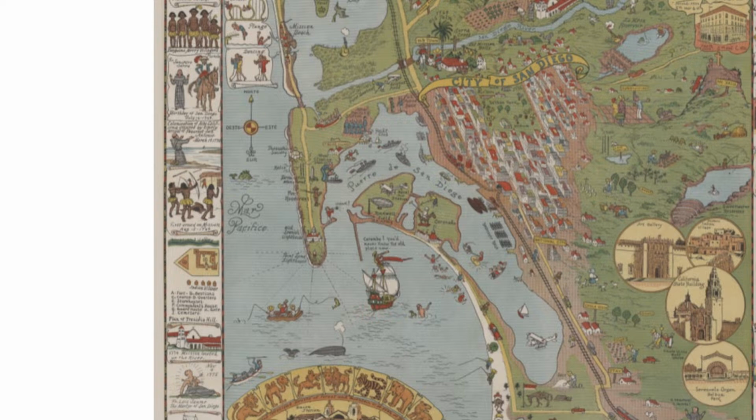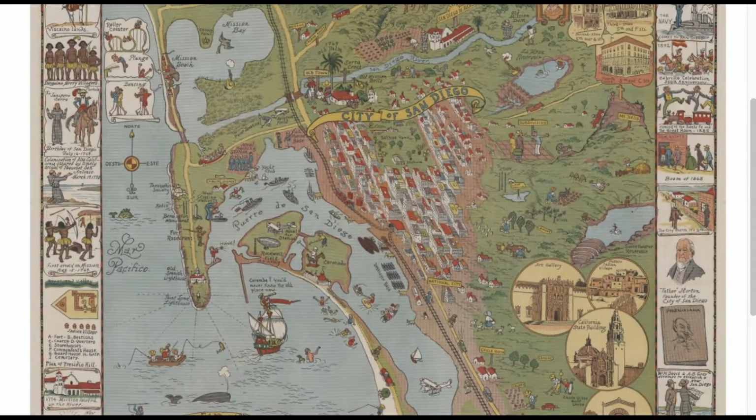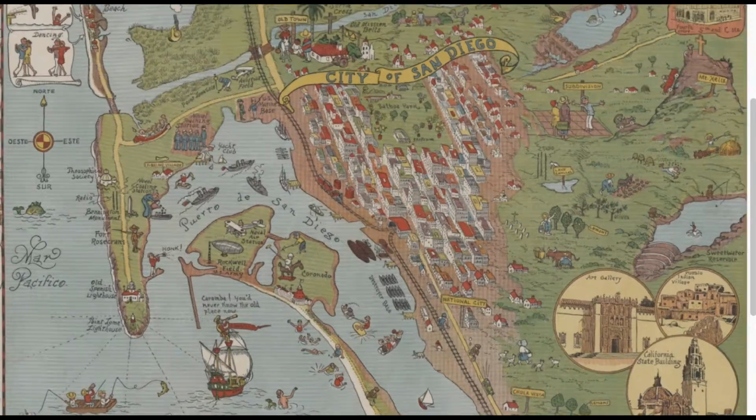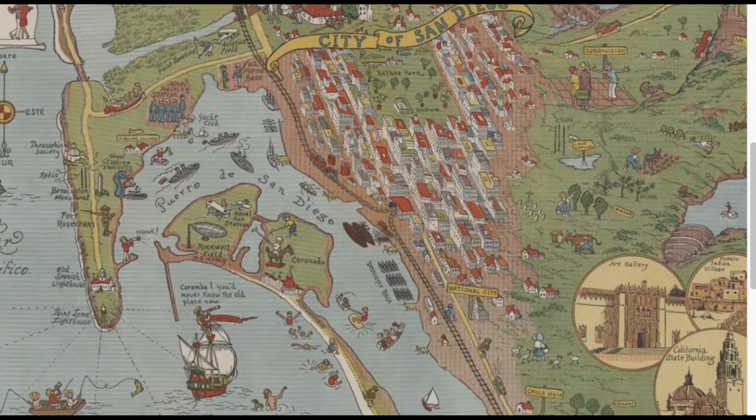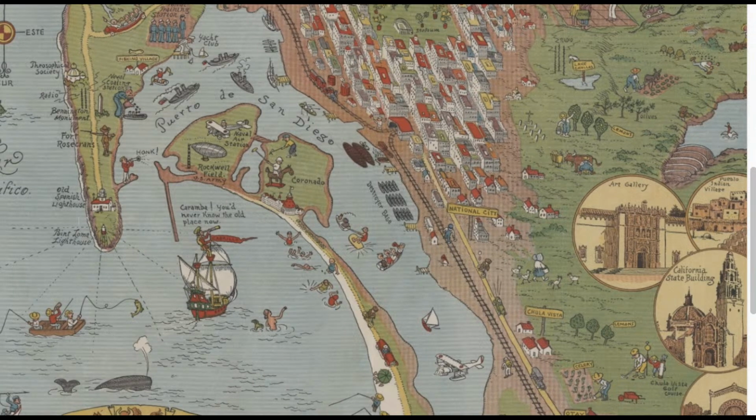He has here the Mission Bay roller coaster, the plunge, dancing. You can see the U.S. Army is the blimp, the Naval Air Station is this tiny little biplane. Coronado is represented by polo, so I guess it was a rich little town even back then. Hotel Del, and then you have Cabrillo here looking through a telescope or a periscope, saying, "Caramba, you'd never know the old place now." So truly a whimsical map.